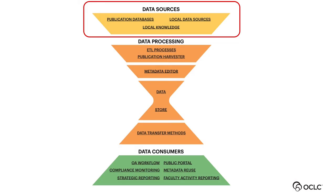We described three types of data sources. We considered the research outputs to be the core of the RIM systems, and the bulk of those research outputs are publications. The RIM systems use metadata and databases and indexes that are either freely available or licensed by the institution. Now, the other major source of data is local.